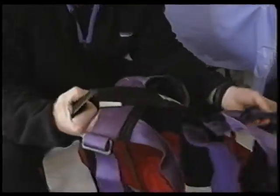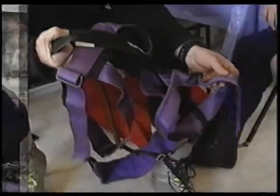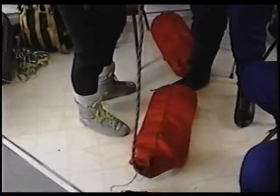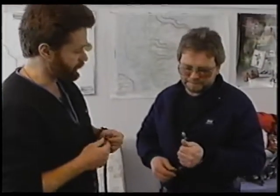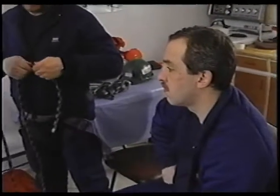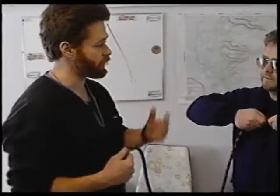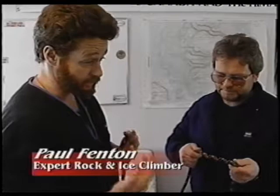So this is a sit harness. Pretty straightforward. You have gear loops, webbing, very similar to the seatbelt in your car. So here you have 165 feet or 50 meters of 11 millimeter diameter high stretch climbing rope. It looks almost like a bungee cord. Well, Dwight, that's a pretty good analogy, because in essence, that's the way it works. High stretch, or dynamic, as we say.